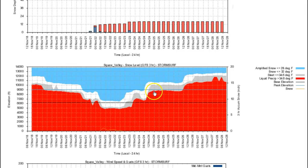Snow levels, important. These are new charts that we built. So here's the bottom of the resort, base. Here's the peak of the resort. Here's the temperature profile from 14,000 feet down to ground level. If you see red, that means liquid precipitation. If you see the gray, that means sleet, sort of a mix. If you see white, for sure snow. Temperature's 32 degrees or less. And the blue, we'll call it amplified snow, 28 degrees or less.